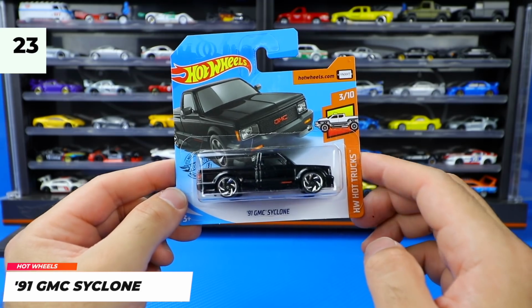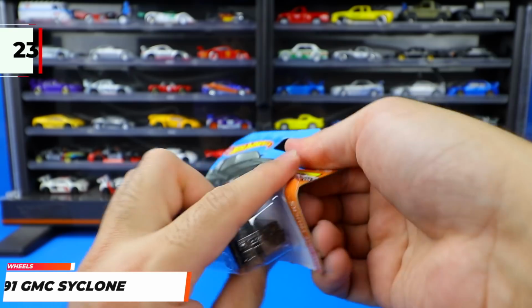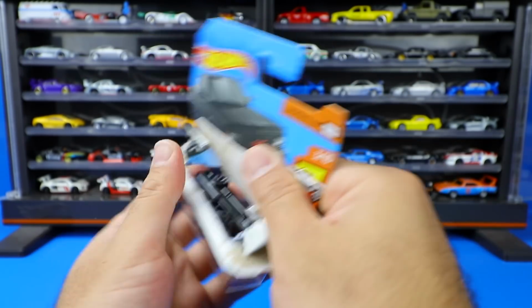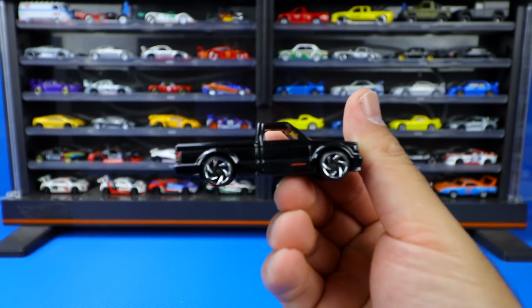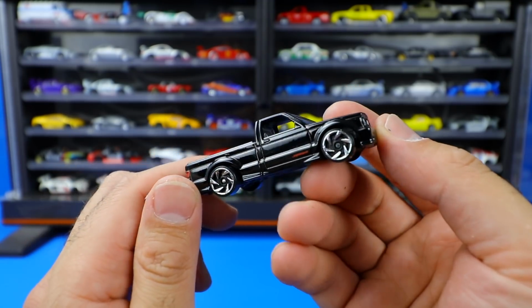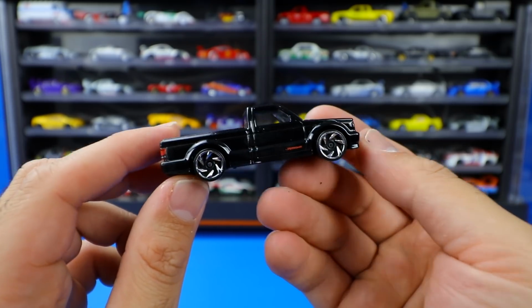1991 GMC Cyclone from the Hot Wheels Hot Trucks series, and I was super excited when they announced this casting because I really like this truck. This is an early 90s truck, of course, and this one originally released in this black color. We have recently seen a new recolor of it in red, and this is just a very, very glossy black look to it, which is the proper color for this truck.